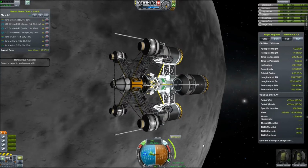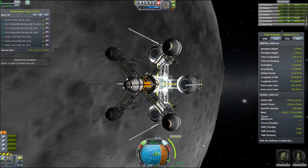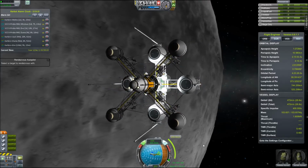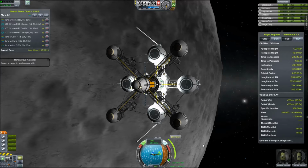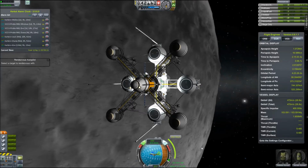So, coming on here, I'm just going to line up with the maneuver node, and then we're going to hit the burners just to slow her down and get a fairly circular orbit. Around 15 kilometers is what I think I was aiming for.